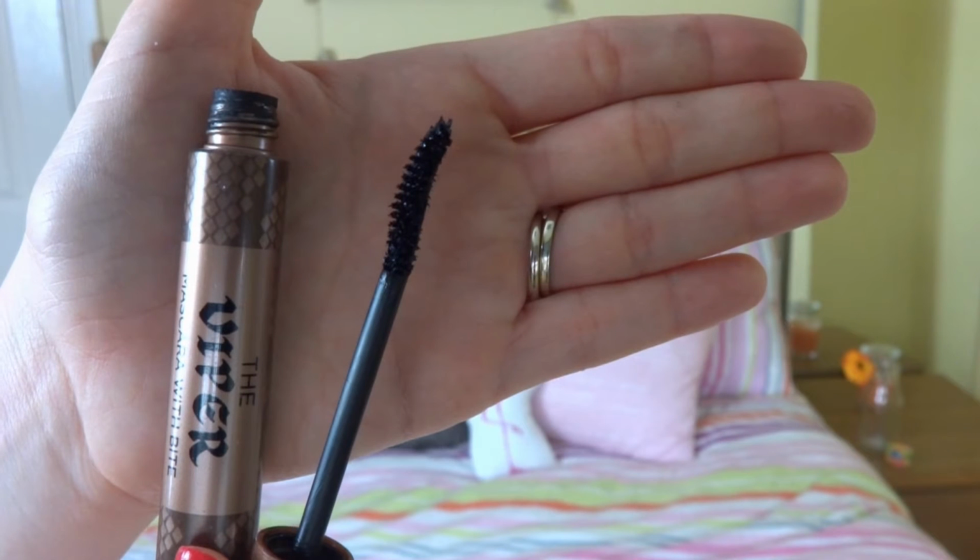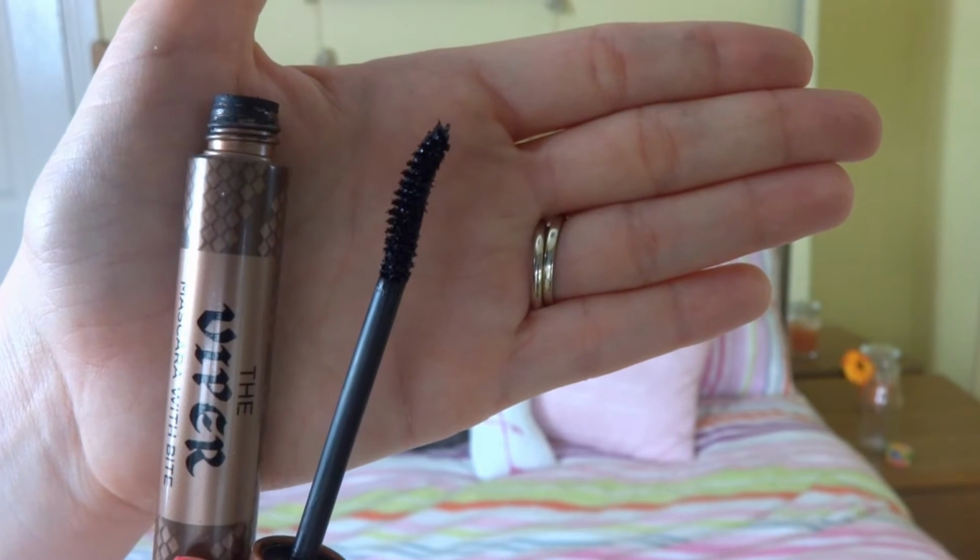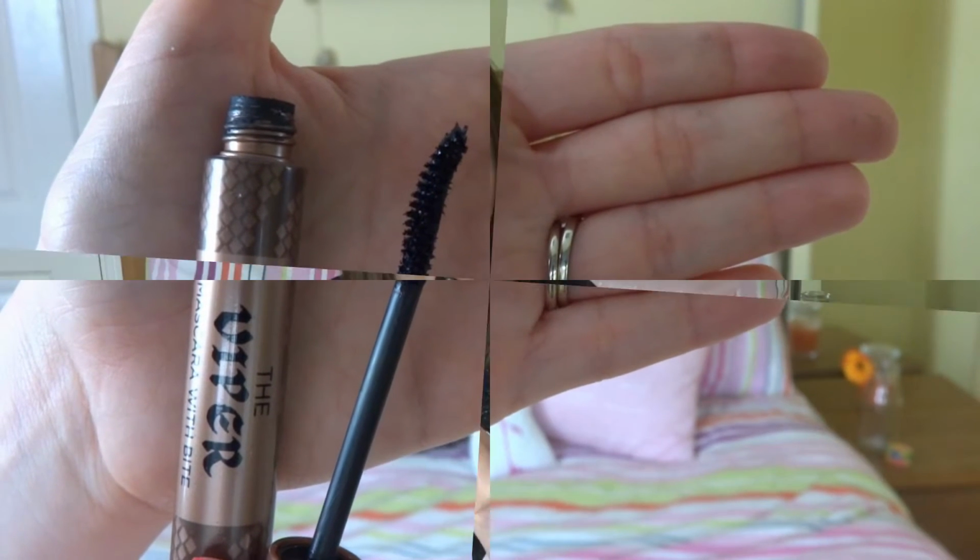The Revlon one, the Viper one, has got a really interesting shaped brush. It's natural bristles, but to me it looks like a cobra. It's got sort of a dome to it, and it's thicker there, thinner at the bottom. What I loved about this is it really, really grabs the lashes right from the base, and you can give it a really good stroke of mascara on there.